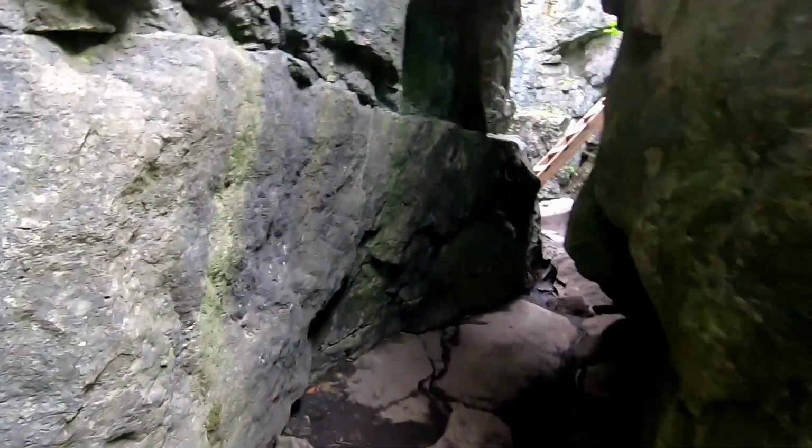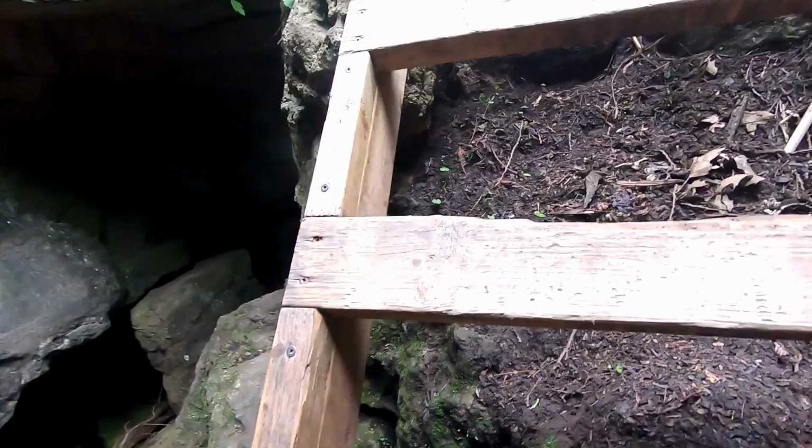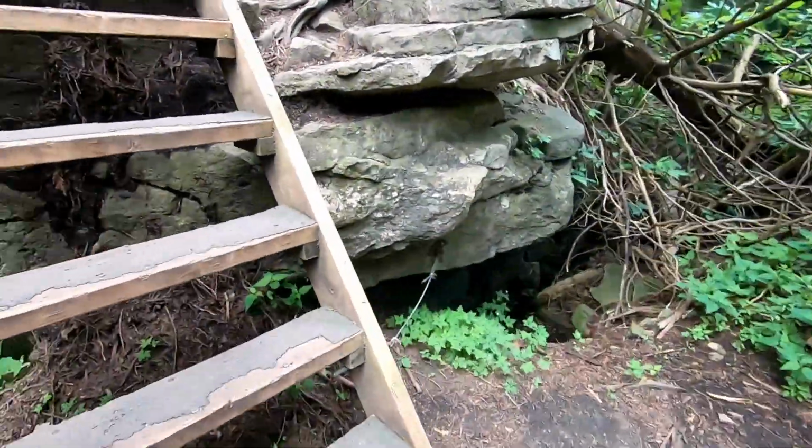Are you like running this? Yeah, I'll slow down here. Yeah, that's the trail. The elevator's broken.